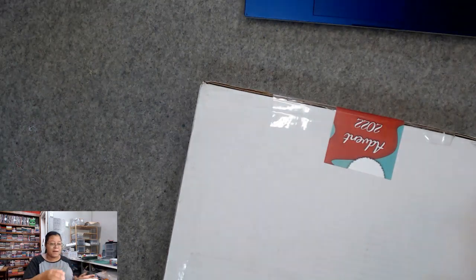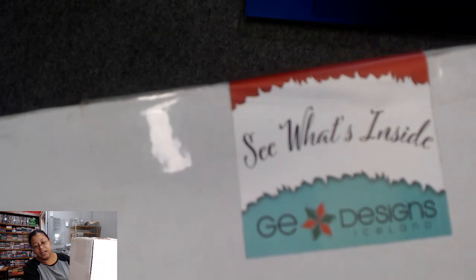All right, so the Advent calendar. All right, so this is what it looks like. It just says Advent 2022. See what's inside, GE Designs Iceland.